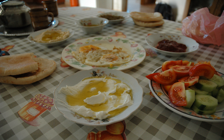Kanafeh, cheese pastry soaked in sweet sugar-based syrup. Baklava, sweet pastry made of layers of phyllo. Qatayef, sweet dumpling filled with cream or nuts. Maamoul, shortbread pastries filled with dates, pistachios or walnuts.